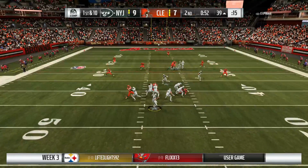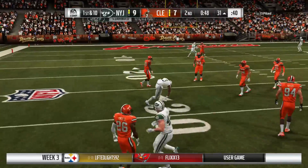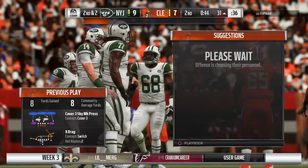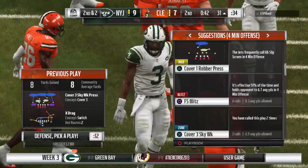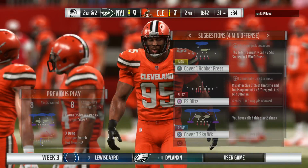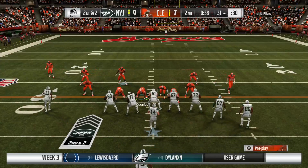After the interception, here's Darnold. This is Bell on the dump off, and this time not quite to the 30. It'll be down at the 31-yard line. They'll give him 8 on the play, and that'll make it 2nd down. Facing a 2nd and 2 after that last catch, good for 8 yards.